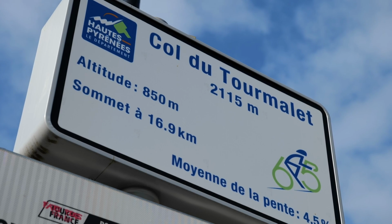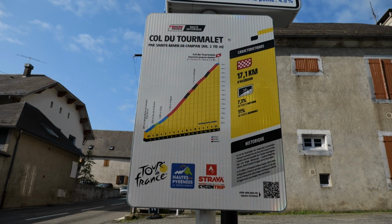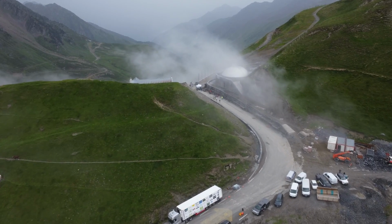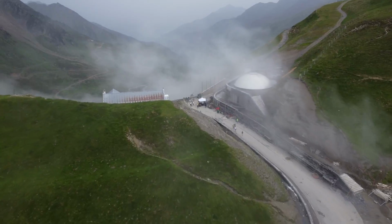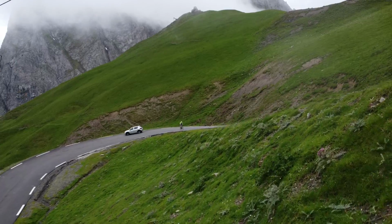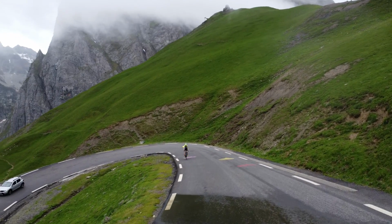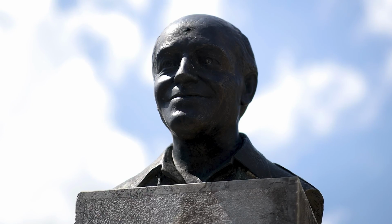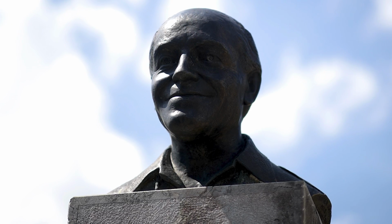The Col du Tourmalet, one of the major climbs of the Tour de France and a real heavyweight of the race. This year will be the 89th time the climb has been used in the race, making it the most used mountain pass in Tour de France history. It takes the crown of highest paved mountain pass in the Pyrenees. The first rider to ascend it in the race takes home the Memorial Jacques Goddet accolade and a €5,000 prize. That's to remember the Tour's second race director and French journalist.